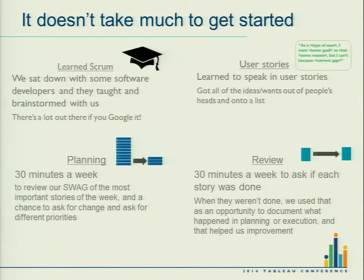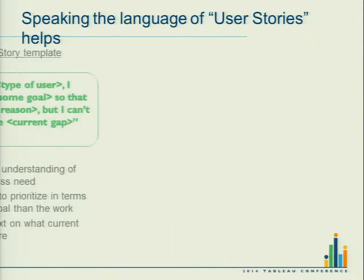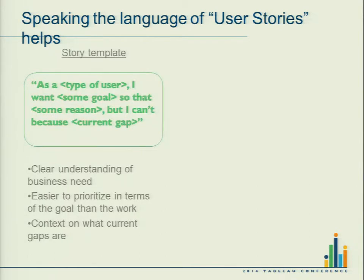I promised I'd go a little bit more into user stories. So, what's so good about user stories? There's a specific way of writing them that's super helpful. There's a template for it. And I'll give you an example of a user story that uses the template.